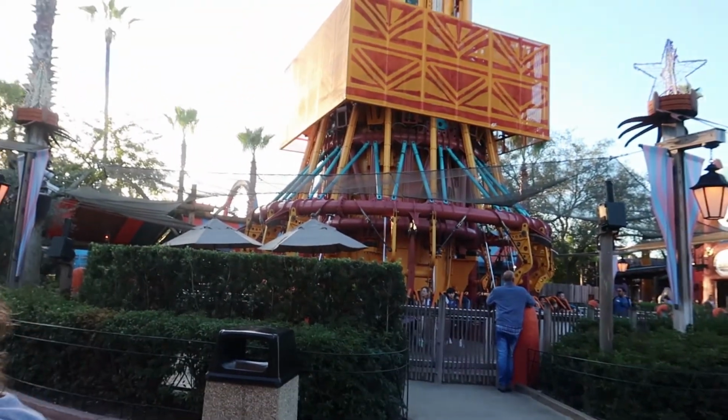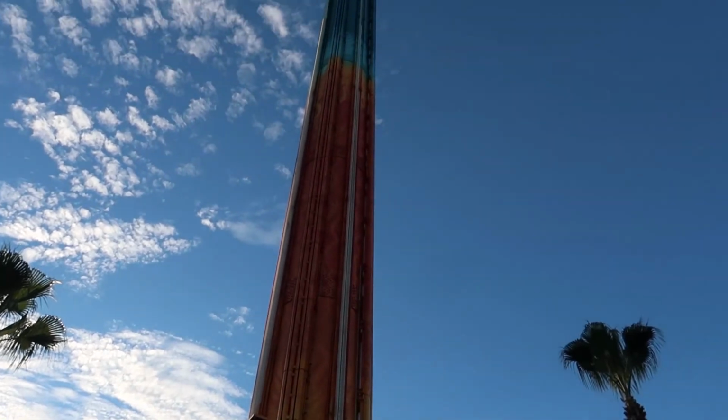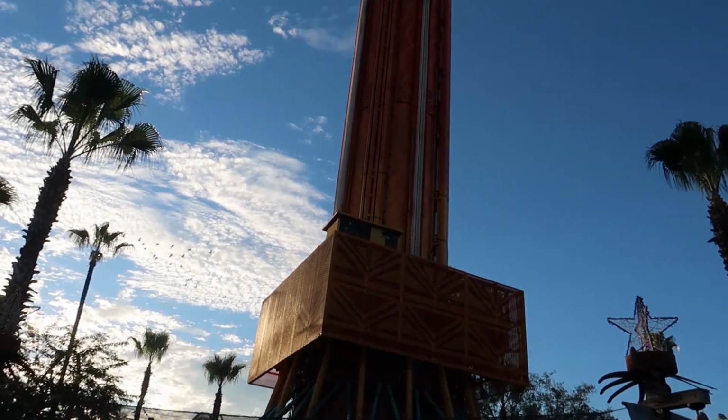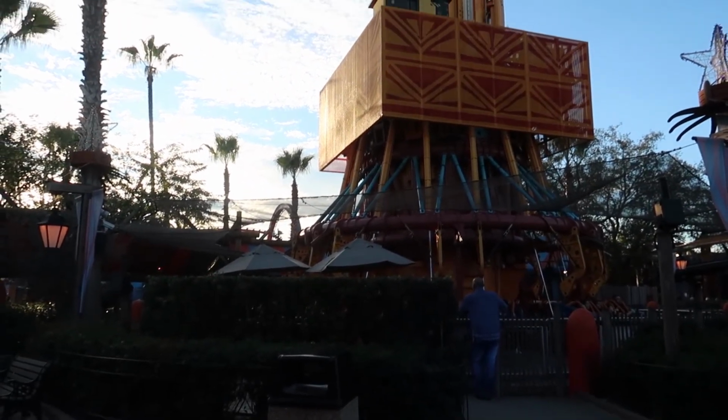So something I learned over the last couple months is that this was made by Intamin, the same group that made Cheetah Hunt, and that is currently working on, I think, the ride at Harry Potter. So I'm intrigued. I didn't know they did this ride.